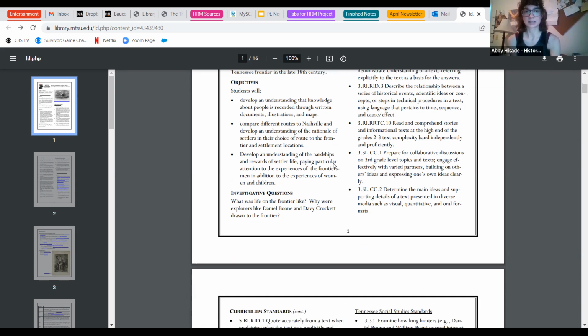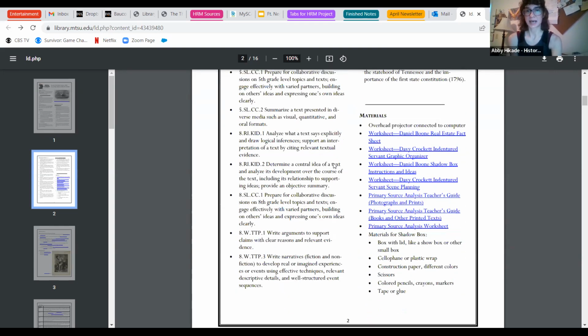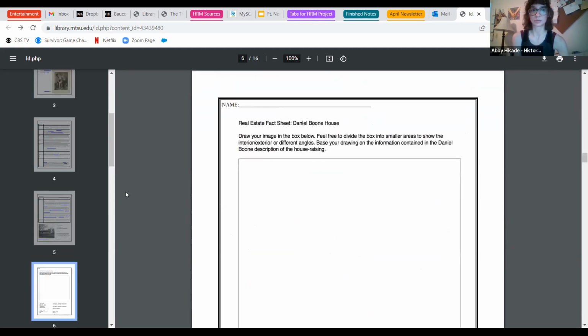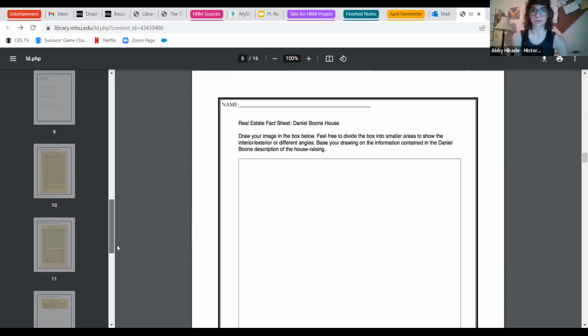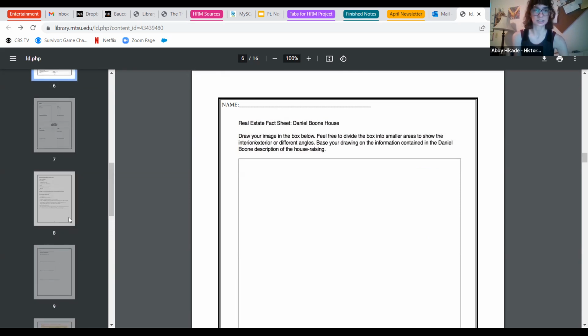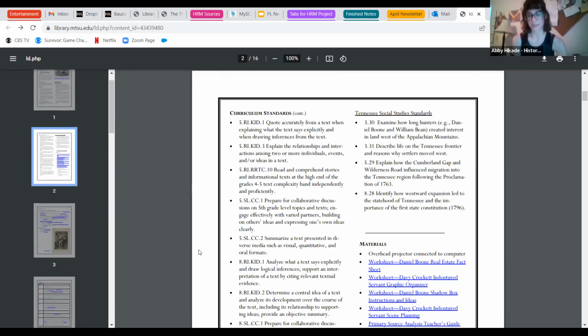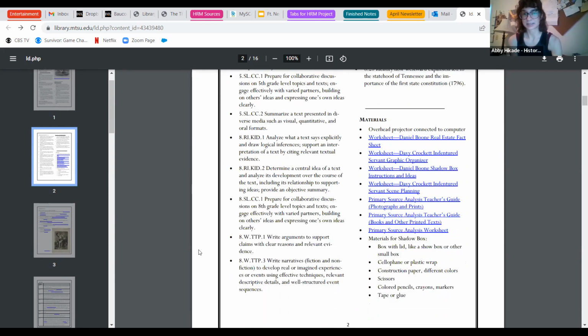So day 1 here, let me start over. On the second page, we have our materials. Every link here where it says worksheet is going to take you down to the bottom page wherever the worksheet is. It's already connected to the link here. Here are the excerpts I talked about. You will get those in a second. But you have all your worksheets already in the lesson plan for you to use. And there's just an easy link to jump to it whenever you need it.